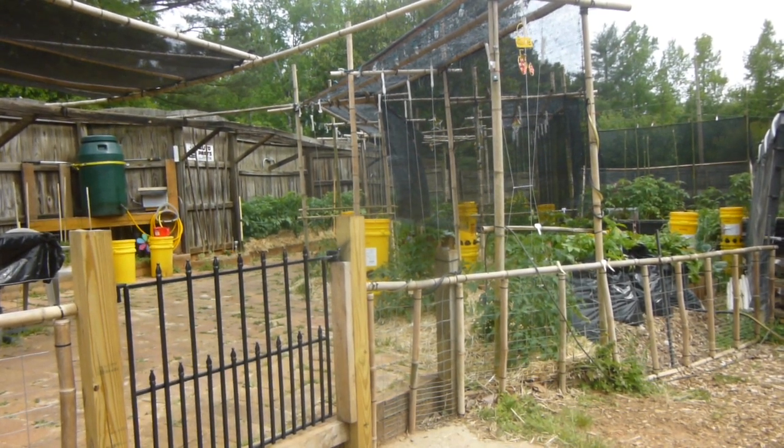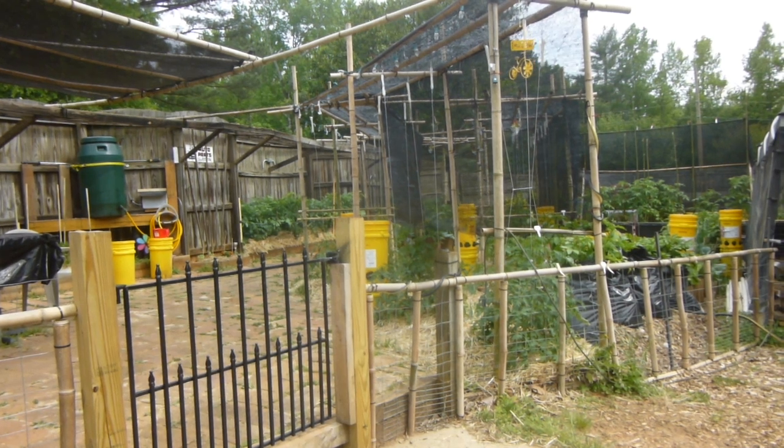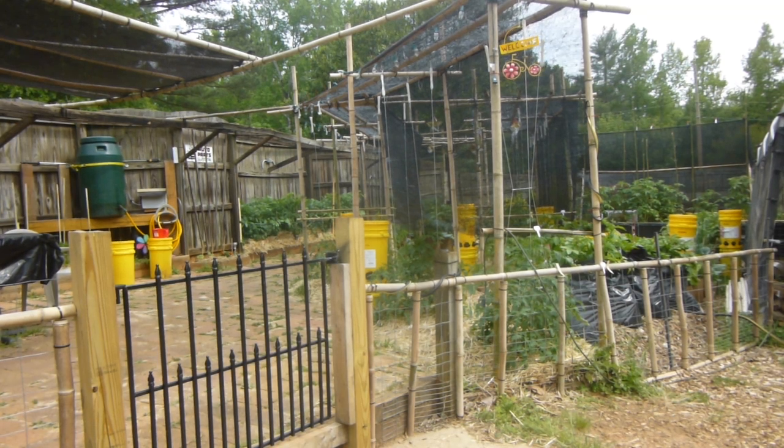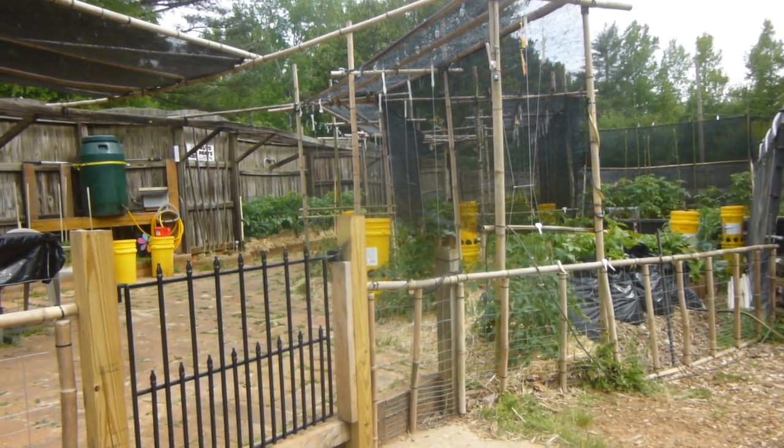Anyway, the bamboo has really saved me a lot of money, and I don't know how long it's going to last, but it really gives character to the garden. Everybody that comes over to see it just loves the way it looks.